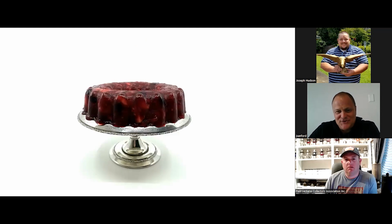Here's another one you don't see. It's the cake platter. And that's my mom's frozen fruit cake for Thanksgiving on there. I did a little Instagram post on it. It's Denver and Rio Grande in the old English style lettering. So real early. And once again, not a very common piece you see because it would be used for special occasions. I've actually never seen another silver cake platter from the Rio Grande. Pretty interesting. It's got that real early old English Denver and Rio Grande lettering.